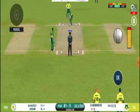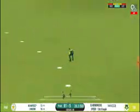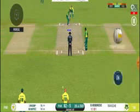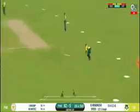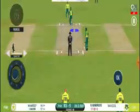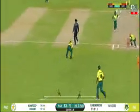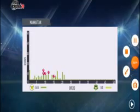The bowler is bowling from his favorite end. Strokes it into the gap for a single. That is excellent running between the wickets. That was a quick single. Nice running between the wickets. That is a huge appeal. Bowler thinks he's got the batsman.